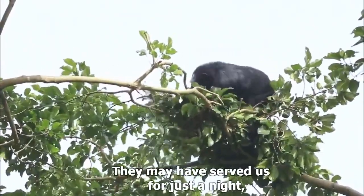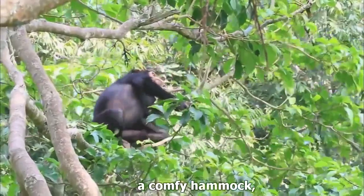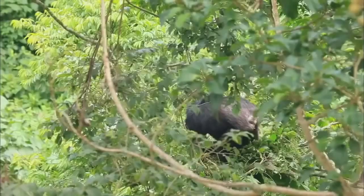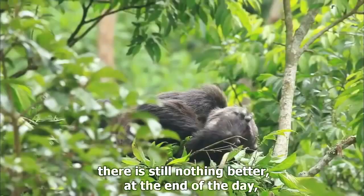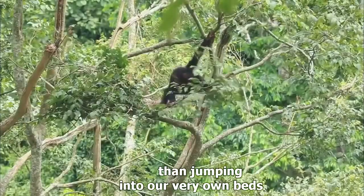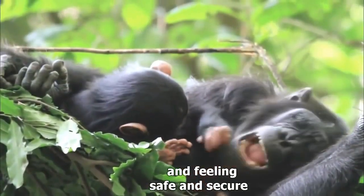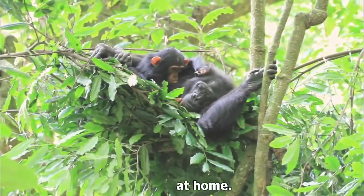They may have served us for just a night. A comfy hammock suspended in safety so we could sleep. And all these eons later, there is still nothing better at the end of the day than jumping into our very own beds and feeling safe and secure at home.